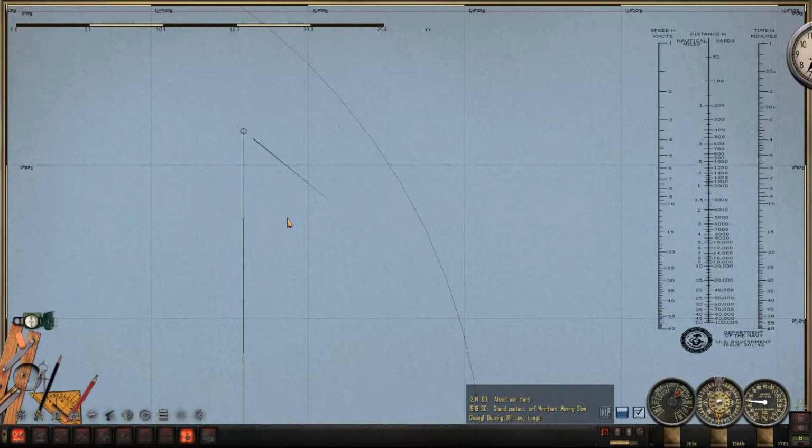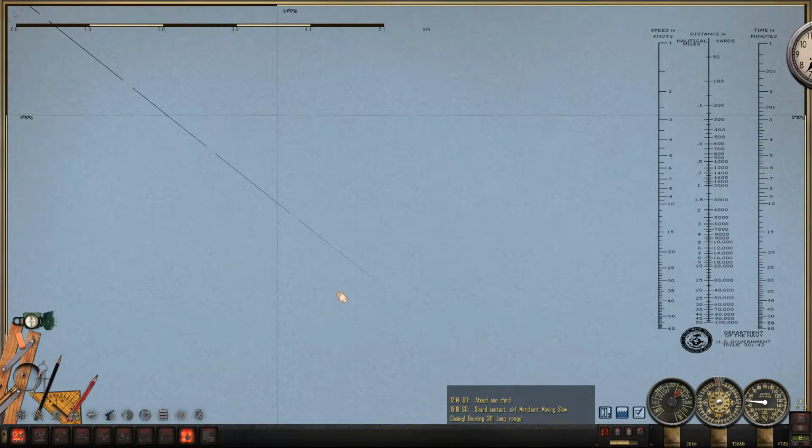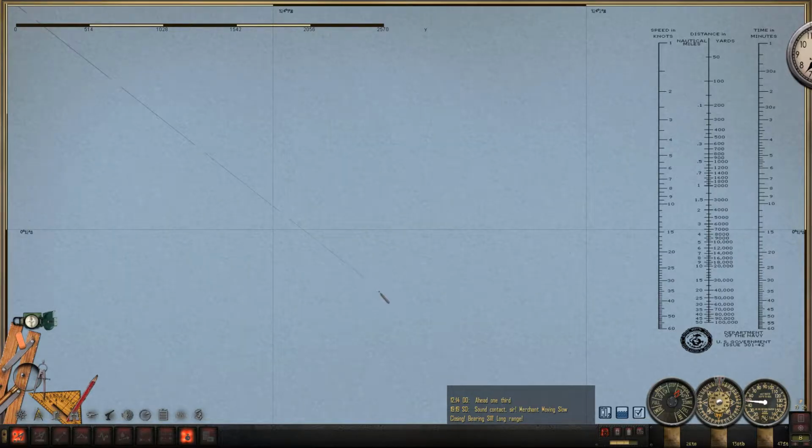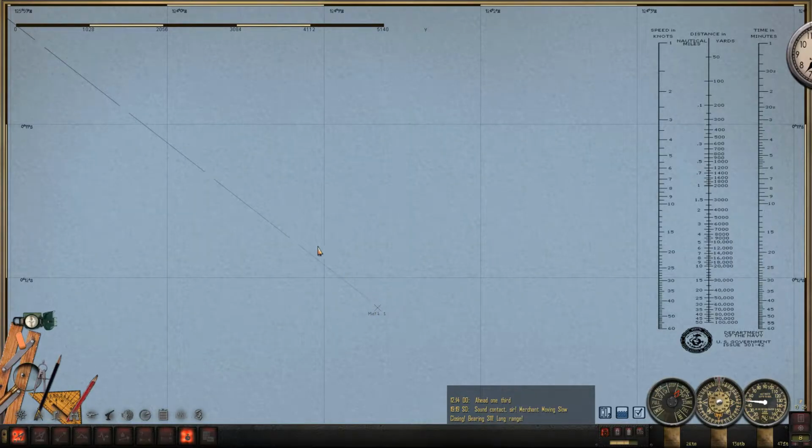Alright, so we've been submerged for quite a while now during the day. As you can see, our CO2 meter alarm notification is going off, and I was about to surface whenever we got this contact here. Our sonar man got a contact of a merchant moving slow, closing, bearing 311. Let's go ahead and mark that there. And looks like he's heading north.